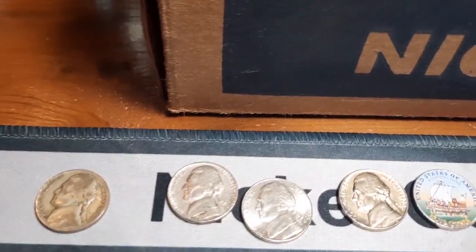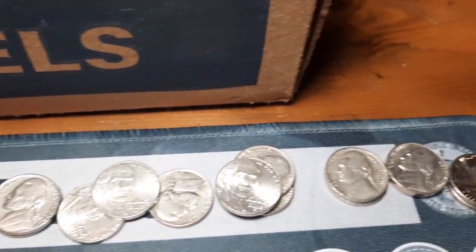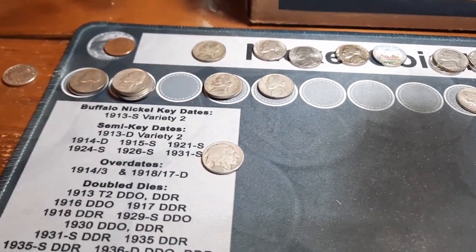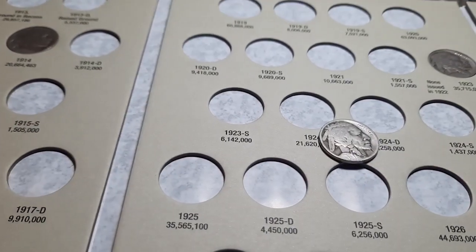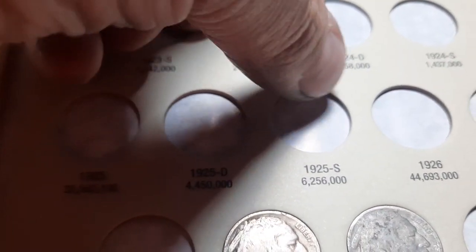And then we got some possible additions or upgraders up here across the top. So I'm going to get this Buffalo nickel figured out, and then we'll go ahead, get our albums out, and see what we can do for some upgrades or some additions. Alright, we're back. We have the albums in front of us, and 2 hunts. We're going to fill our 8th spot in this Buffalo album.